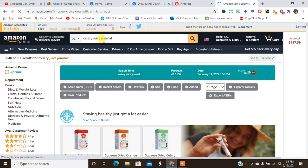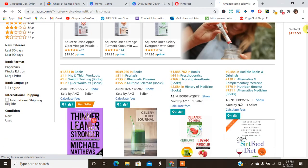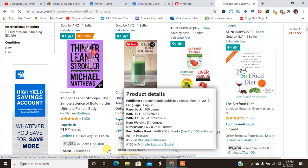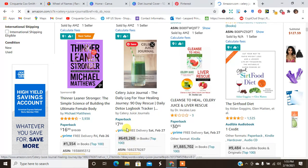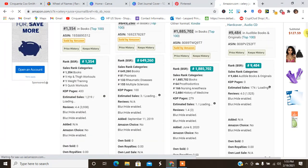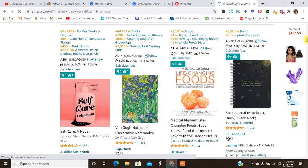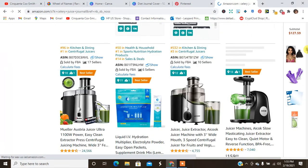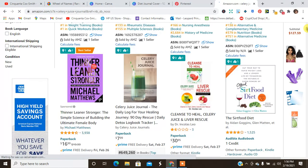But let's break it down with the certain different diets. We know we have people who do the boiled egg diet. We know we have people who do detoxes. So here, someone else has a celery juice journal and it looks like it's selling. It's number 81 in psoriasis. So I am on trend with creating a celery juice diet journal. And I may go ahead and just publish this with a blank interior. I can actually look and see what they have, but that's like one on the first page.